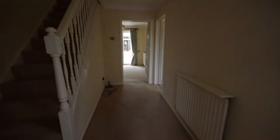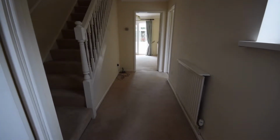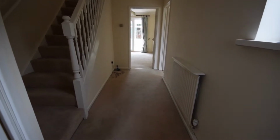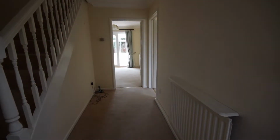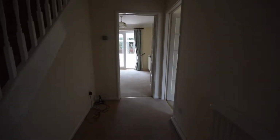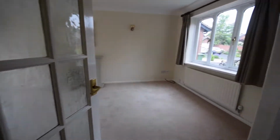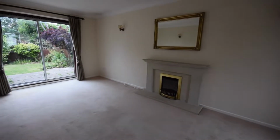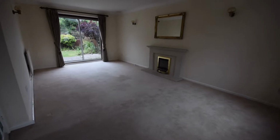What's interesting about this property, it's all been freshly painted recently, and so it's a very neutral canvas. It's pretty much just off Magnolia all the way around. Then you've got a downstairs toilet. The other great thing about it as well, there's no woodchip, no anaglypta, no wallpaper, anything like that. So if you just want to come in and put your own mark on it, as long as you select the right paint that you want, then you're good to go. There's no real prep work, so to speak, because the walls are in incredibly good condition and just emulsioned at the moment.